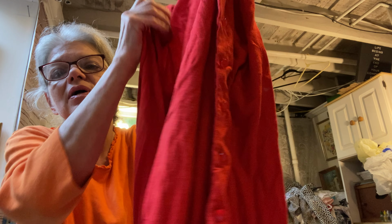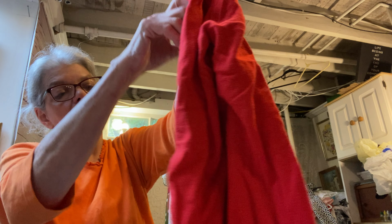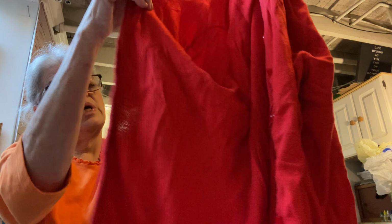I don't steam everything, but like this sweater, I'll steam. See how wrinkly it is? It'll make it look a lot nicer. That's J.Crew, size small. Cardigan, red, long sleeve, lightweight. Those are probably all keywords I would put in there.